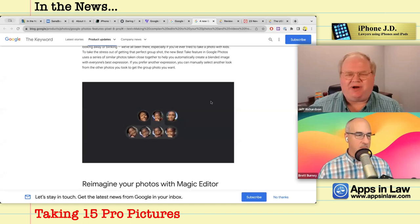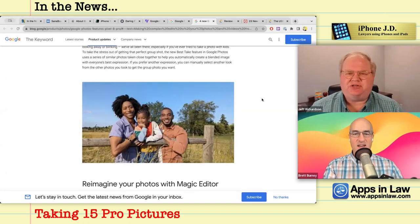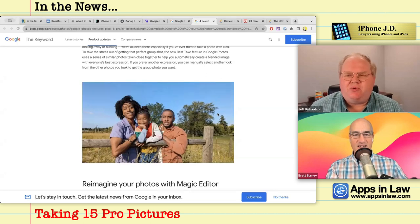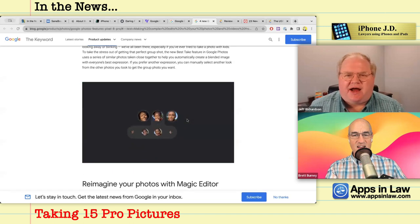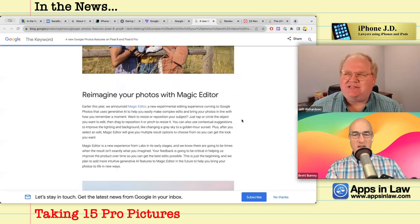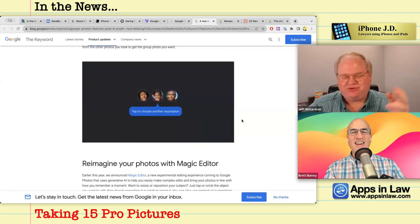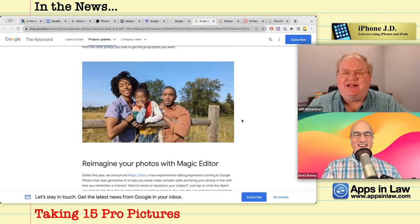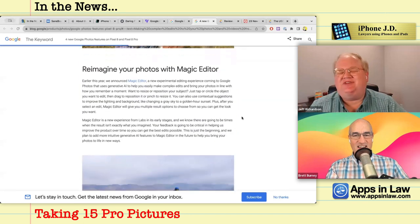Google, just out of the box, says, oh, that's not a problem. We'll pick the best face from all these different pictures and create a picture where everyone looks perfect. On the one hand, yeah, that's what I want, and I will sometimes edit a picture in Photoshop or some other program to get that end result. But I still feel like that's me doing it on the back end, whereas here Google's saying, we'll just do it as you take the picture, right on the phone. It raises, I don't know if you call it ethical questions, philosophical questions.